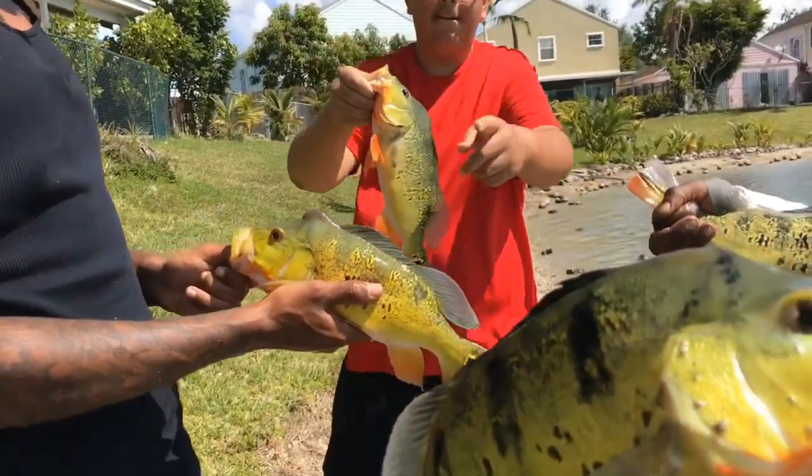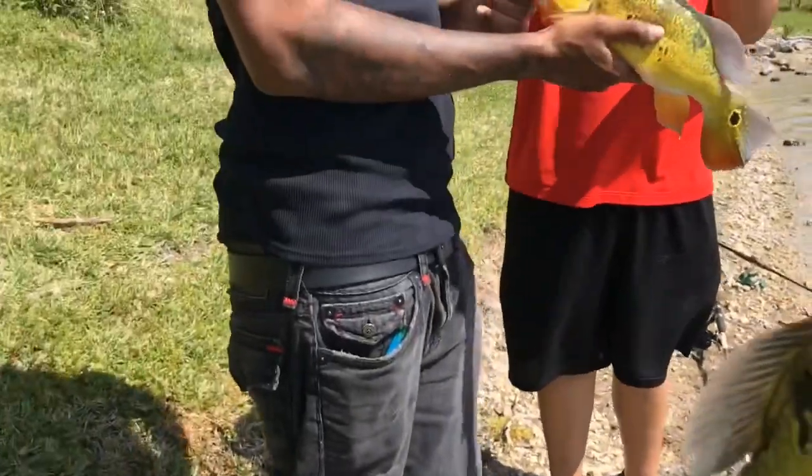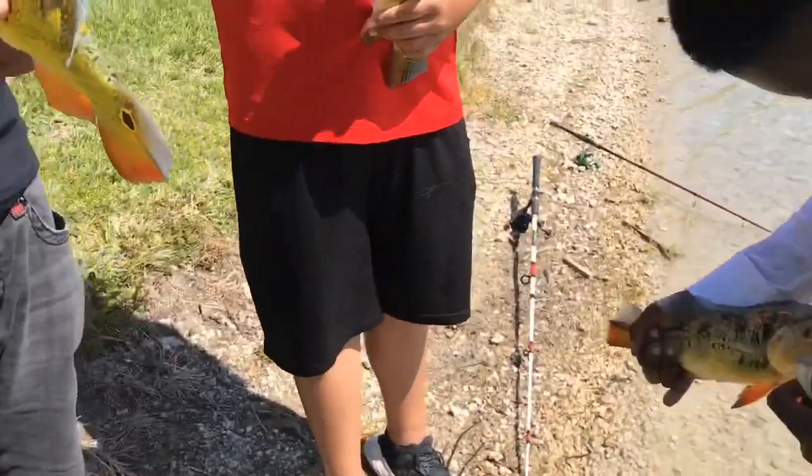Yo, look at that black on that point. These are all amazing peacocks. Dog, I wish somebody else was here so we could take a picture. This is nice. Look at this, all these peacocks.